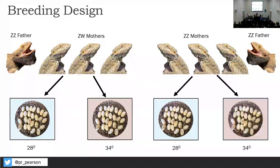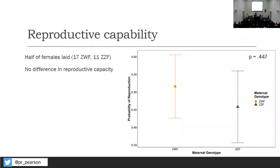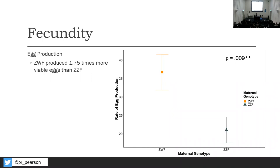And this was over two reproductive years and about 56 females were used in this. All right, so of those 56, only half of those females actually laid. So looking at this figure here, I wanted to make sure that reproductive capability wasn't inhibited or promoted by sex reversal. And I found that there was no difference. So this is just showing maternal genotype on the X, and on the Y is the probability that they would reproduce in a year or within the seasons. No difference there. So then looking at total eggs and the rate of clutches.